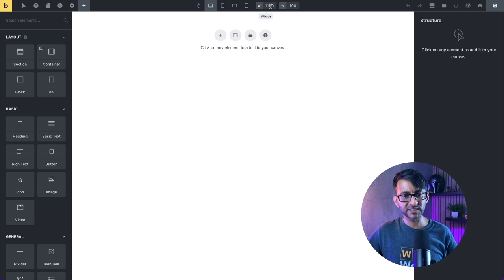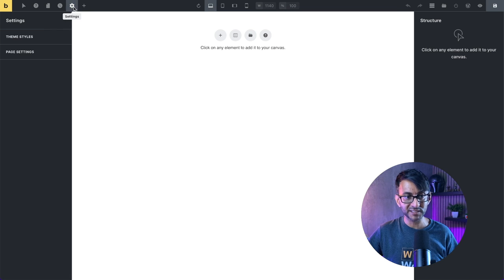It also says here the width of this is 1140. On a bigger screen, it would go to 1920, 2000, whatever I've got, on my ultra-wide 49-inch screen. But I'm doing this on a MacBook Air, so just bear that in mind. Now, before we do anything, we are just going to set our global styles up. If we go over here to our settings cog, you will see it says theme style.